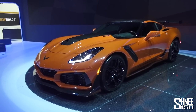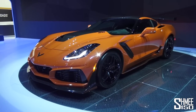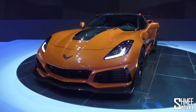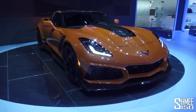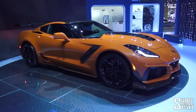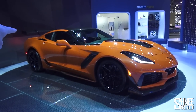Check this out, the new Corvette ZR1 that was launched here at this show. This is the most track-mental Corvette you could imagine from this generation. 755 horsepower, 969 newton meters of torque with a 7-speed manual or an 8-speed auto. It will be a track slayer. It has 431 kilos of downforce that come from the ZTK package wing that you've got on the rear.